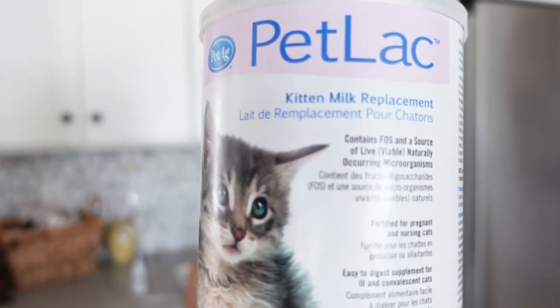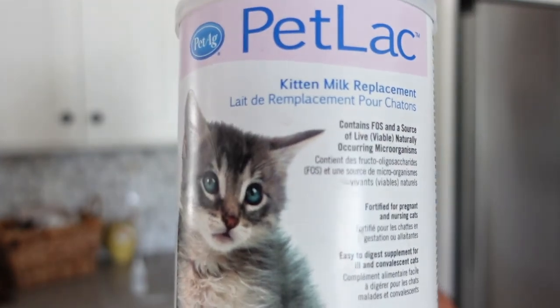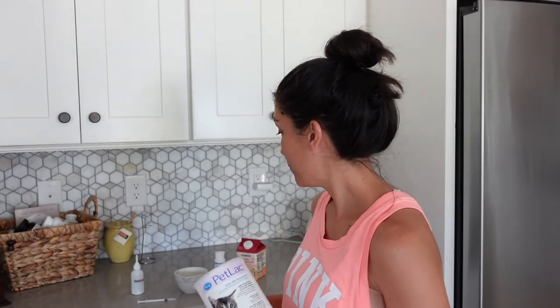The other one is significantly larger and just looks a lot more filled out. But we have been using kitten replacement milk. We found this at PetSmart, and we have been just following the directions. It's like one part powder to two parts water, which we have been using our Berkey filtered water because obviously our tap water is probably garbage and not great for anyone.